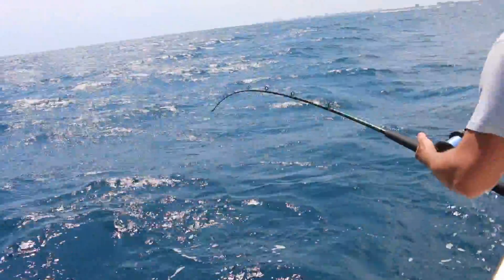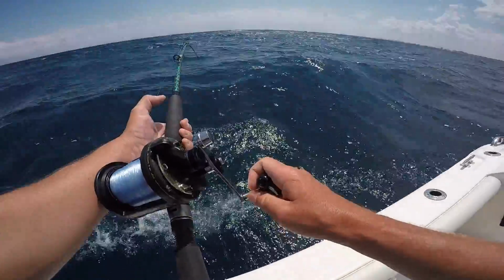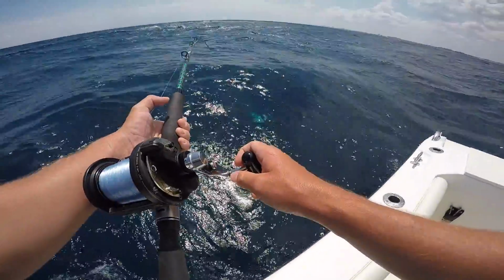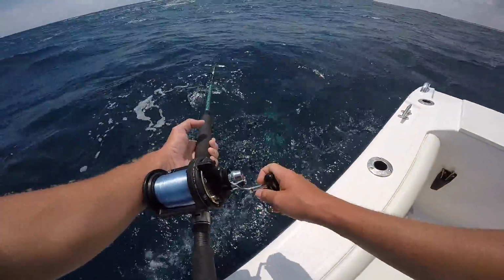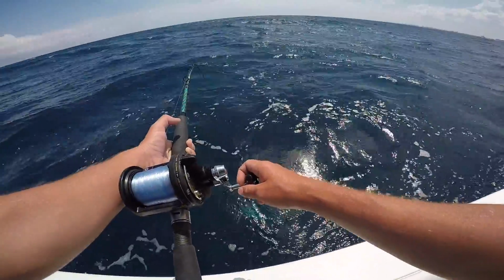Here he comes. He's getting closer. And the reason I'm not trying to horse him in is because he's definitely foul hooked, the way he's coming up and the resistance. So if he's foul hooked, I don't want to risk pulling the hook. That's why I'm really taking my time.